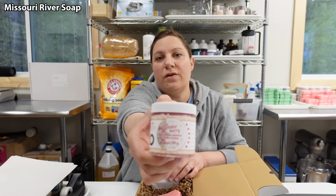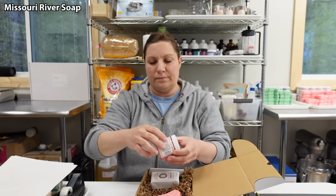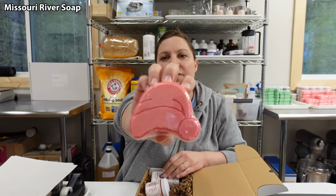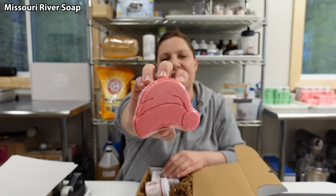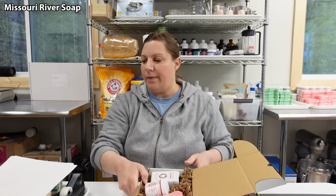So then we have the Winterberry sugared whipped soap scrub. And this cute little Santa type hat for the bath bomb. Bath fizzy, bath bomb. I never know what I'm calling these things, but this one is coconut milk as well.